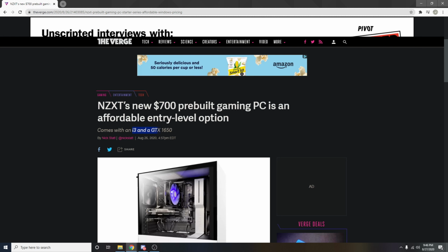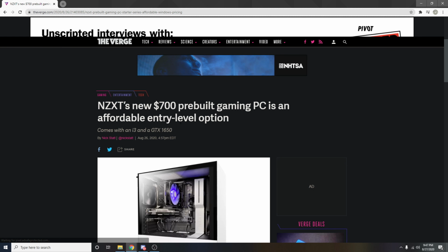Comes with i3 and GTX 1650. I would only buy the 1650 if I needed to put it in a system that did not have a power supply that could supply extra power, so something that would only take power from the PCIe slot. I would probably more likely just upgrade the power supply and get a 1650 Super if that's in my budget. Or I would just avoid getting a 1650. They're just not good. 1650 Super is a different tier though.